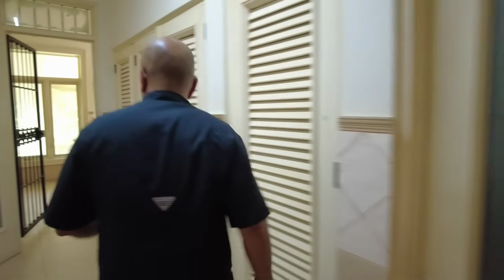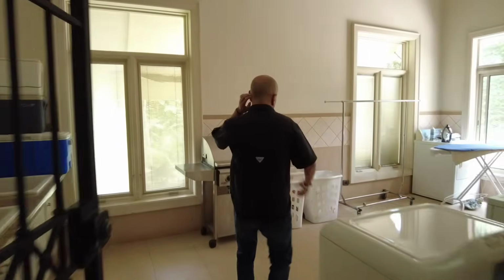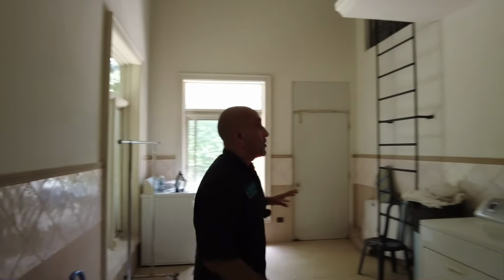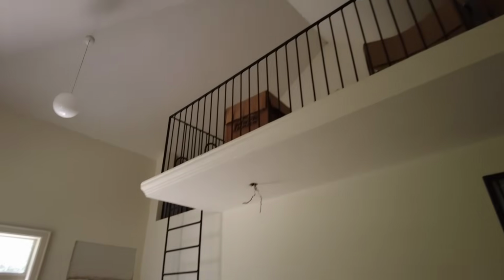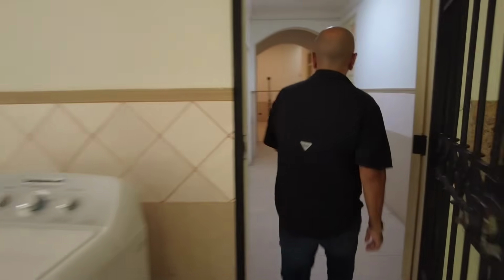Here's a bathroom for the service team, and here's a laundry room. Look at how big this space is. Tons and tons of space in this. It's not even used to full scale. We got more storage up there for items, but this is the laundry area that's all set up. Outdoor access right there. All right, come with me.